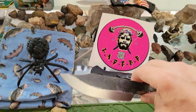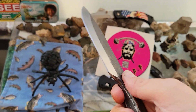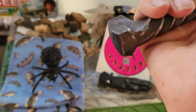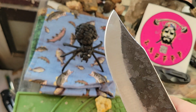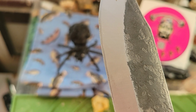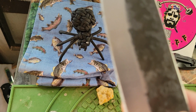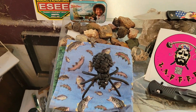And also from Rocco this year, I got this knife that's made out of a railroad spike. I need to work on the edge more. I need to put it on my 120 grit, go at it a little bit more, but it is a lot sharper than it was in the box.